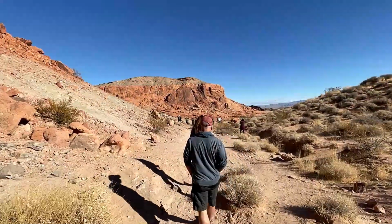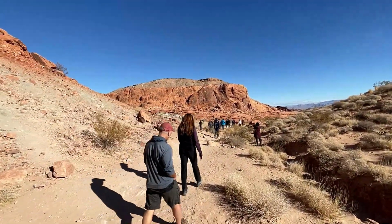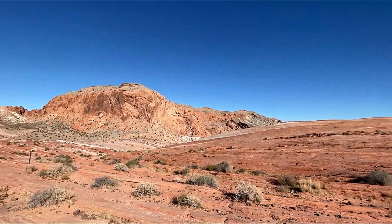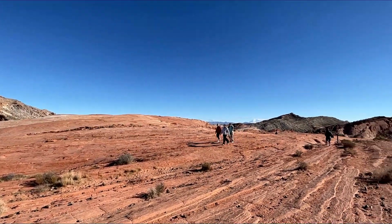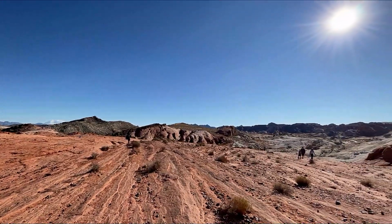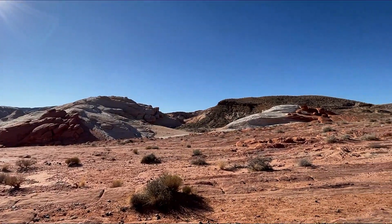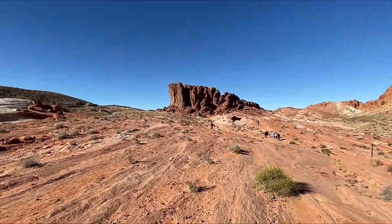Just to point out, we are not alone. All these people on this hike ahead of us. Just taking a little panoramic view here. It's pretty beautiful. Between all the red rocks, distant mountains, white rocks or white domes here. And then back to the Scottsdale Travel Check over there.